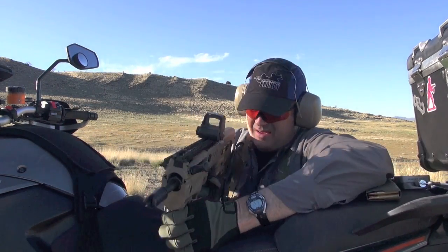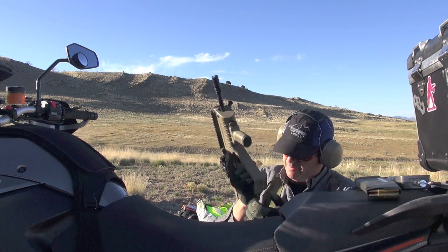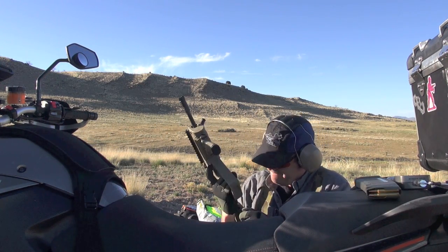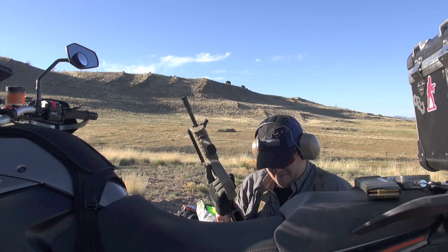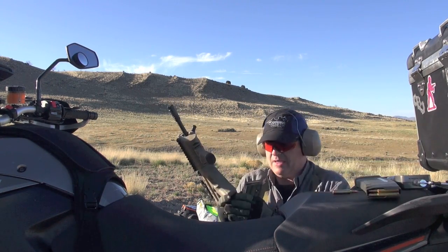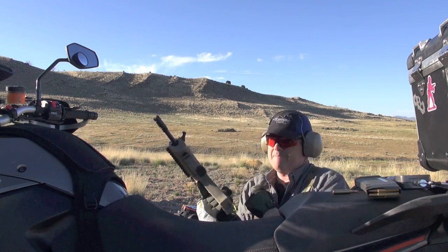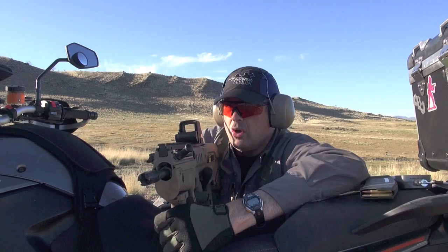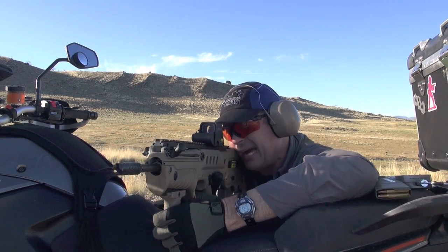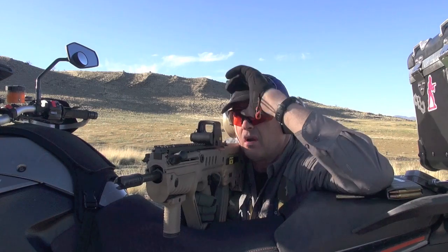Oh yeah. Good job. I overloaded it. That happens. Overloaded the magazine. I do that every time. Okay. Compact, tough, durable. Great gun, the Tavor.